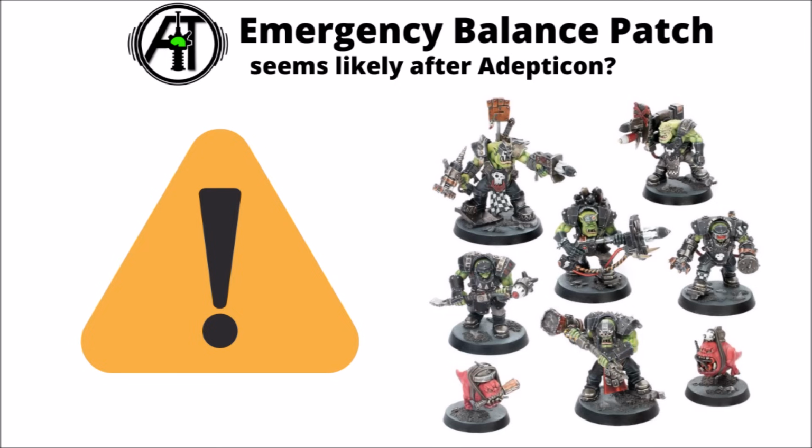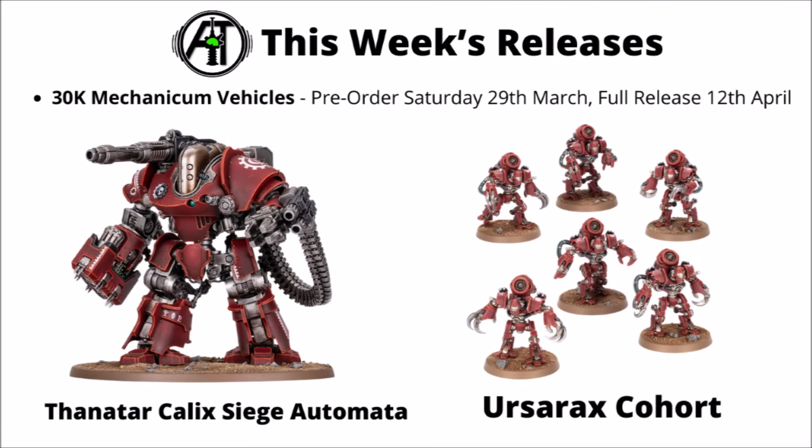I personally say that's probably odds on given their past patterns. Otherwise, going past immediate stuff, this week's releases are for 30k and the Mechanicum, might have a little bit of appeal to certain 40k Admech collectors, though just a shame that you can't field these in current 40k.